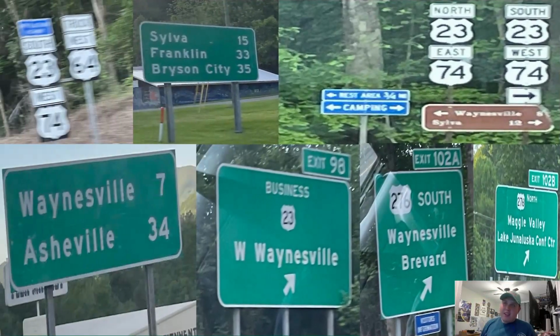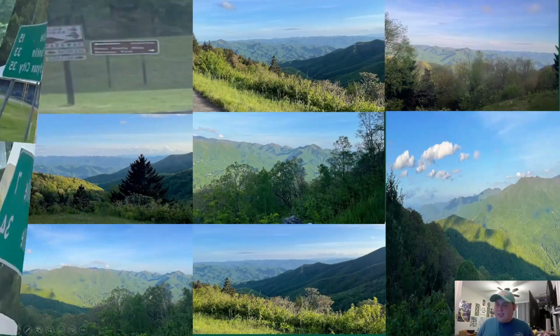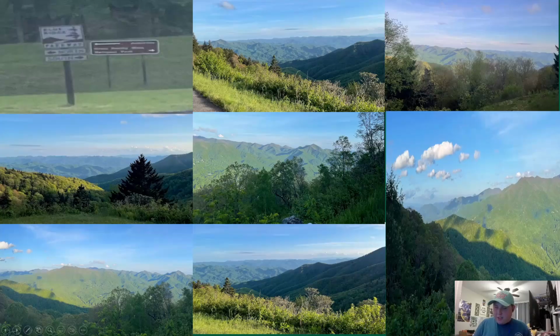And then another highway that I got to experience for the very first time was US Highway 23, where I got to take US 23 from the Waynesville area over to the Blue Ridge Parkway, and I got a couple pictures of US 74 and 23 together, along with a couple mileage signs and a picture of a couple of exits. And this is one of the main reasons why I wanted to do this video in the first place, is to show the pictures that I took along the Blue Ridge Parkway.